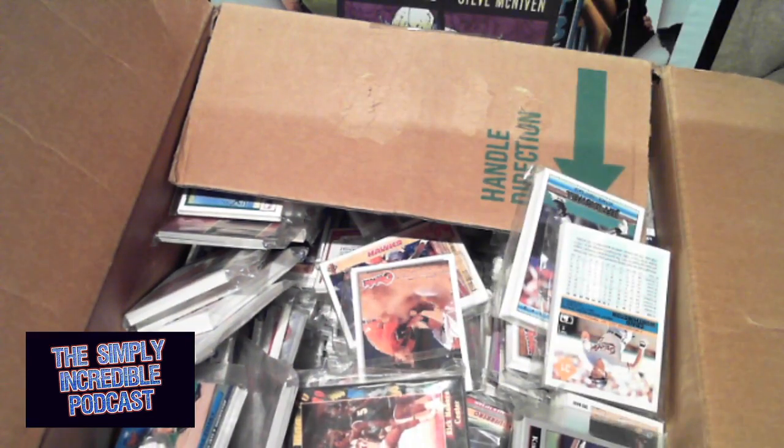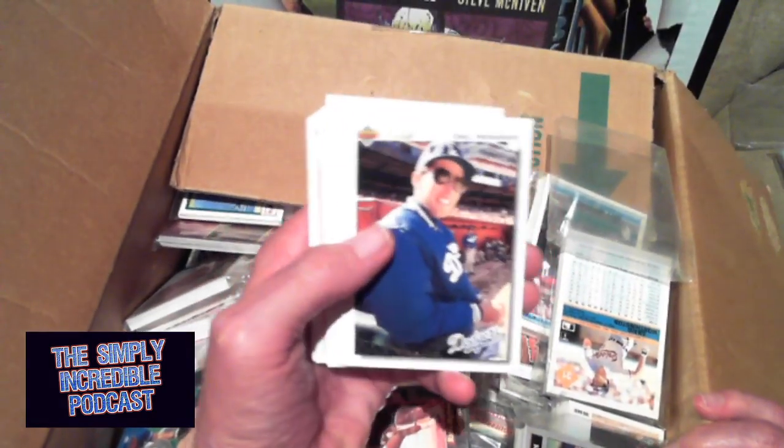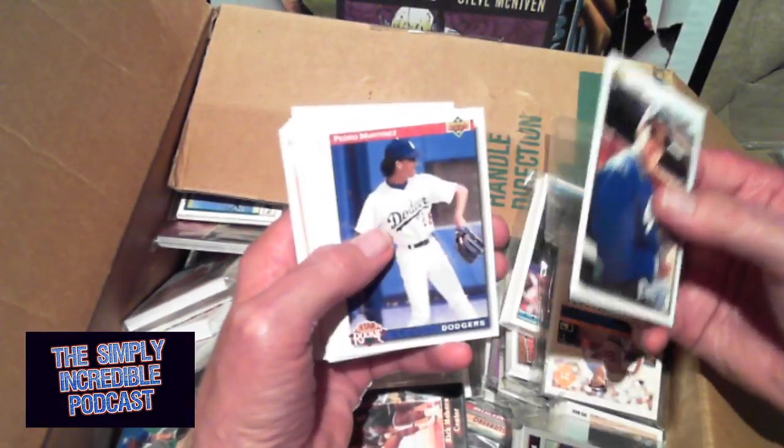All right, let's see here. Had a little bit of luck with Upper Deck. Let's see, 92 Upper Deck. Oh, Hershiser, never liked him. To this day, I still don't like him.